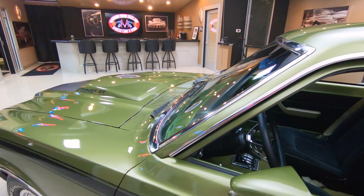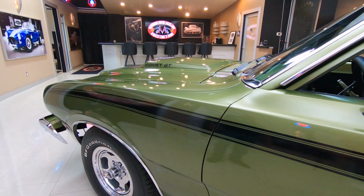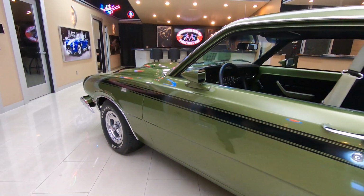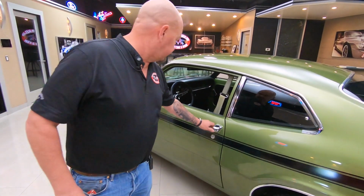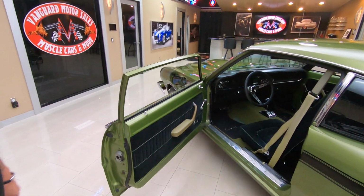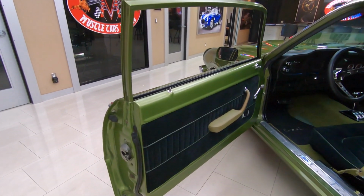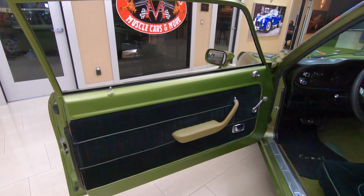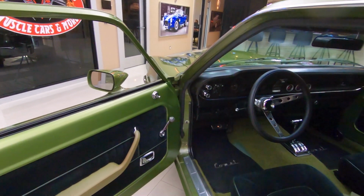Absolutely beautiful car here. All the body lines are looking sweet. The stripe kit looking good on it. Check out the interior on this beauty. Gorgeous. The door jambs are nice and clean. All the paint work on the interior is looking good. All the interior looks brand new.